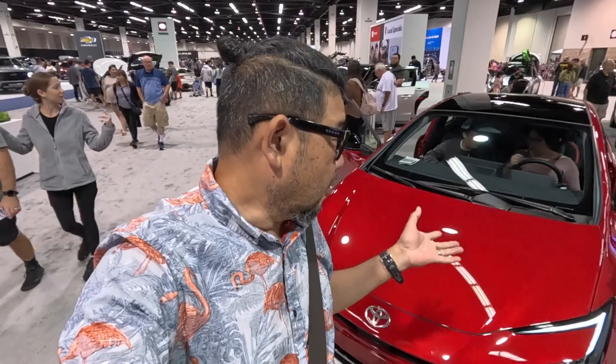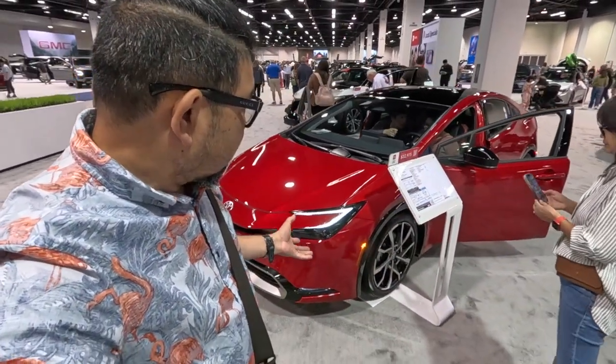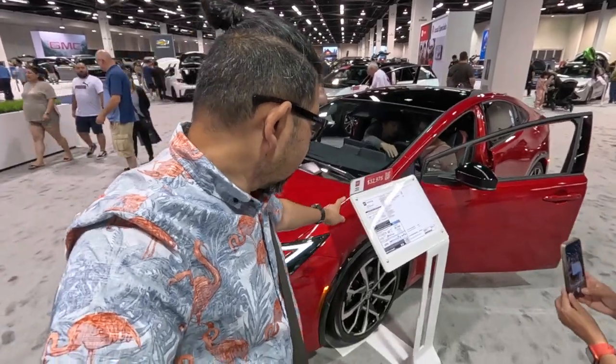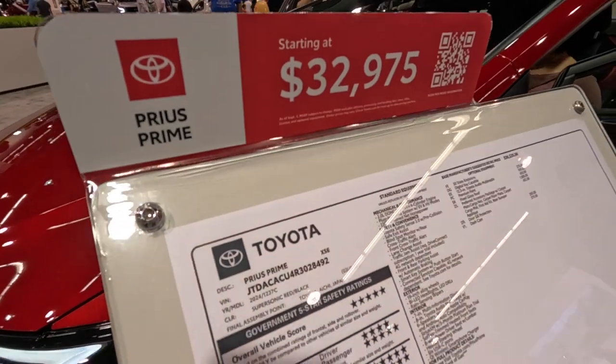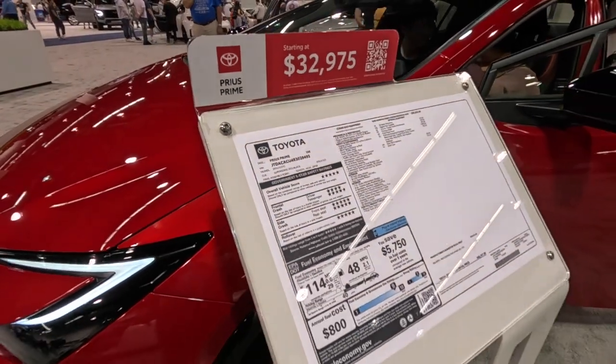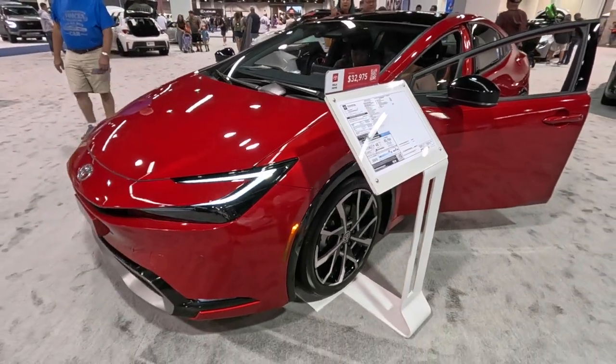See that one? Actually, it's a Prime, that's what I want, Prime. If I get a car, I will get something this color so I can find it.